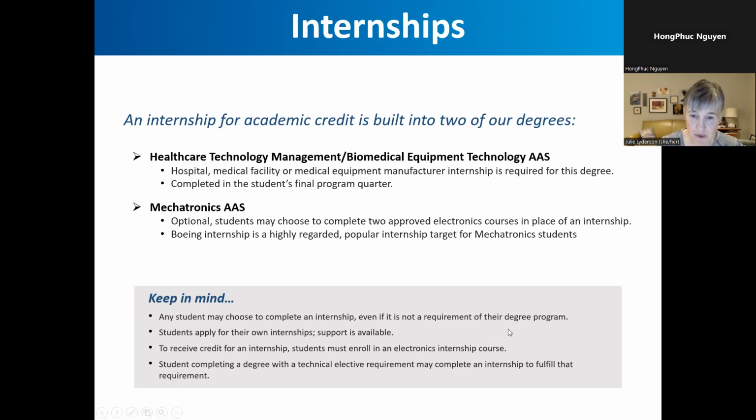And if you are completing a degree, we have 2 of our degrees that have a requirement of technical electives where there's flexibility in what you choose. You could choose to complete an internship to fulfill that requirement.